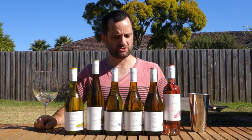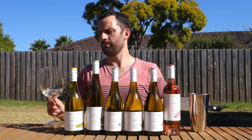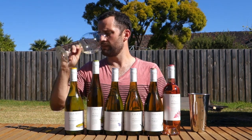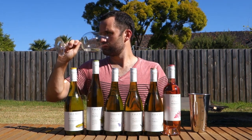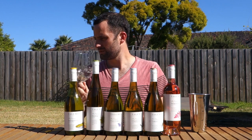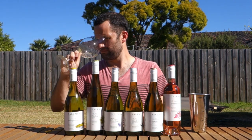Woo! Just jumping out of the glass here. This one is certainly looking a bit riper. The alcohol is a little bit high here, so it's certainly got a lot more personality to it. Very classic, you know, apricot, white flowers, that kind of thing. A little bit spicy. I'm liking where this is heading. Let's taste.